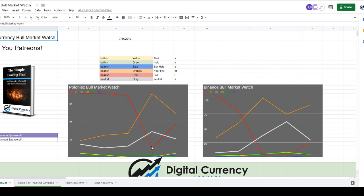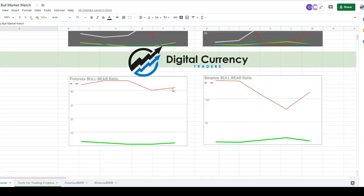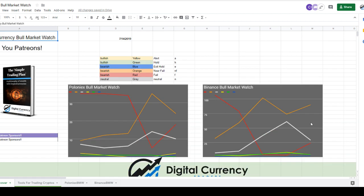So we can see that yesterday we had a lot of big fails in the market. No, we had more of the near fails and very few of the absolute fails. But that switched around, where a whole bunch more markets have gone back down to brand new lows, and so the measurement of the fail markets has increased both on Poloniex and on Binance. The neutrals have gone down, so a lot more negative look here in the market. And we can see just the basic bull and bear ratio. It's more bearish, less bullish. We need this green line to come up and the red line to come down, and that will tell us when the altcoin bull market is coming in.